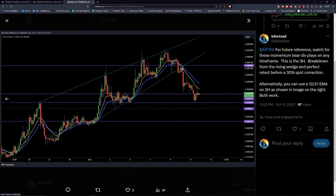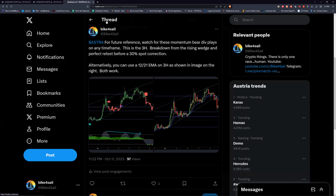See how it crossed right there? You could have taken your trade somewhere in here, which would have been pretty much the same thing as this thing rejecting here. So these two methods work. I just want you to know that.